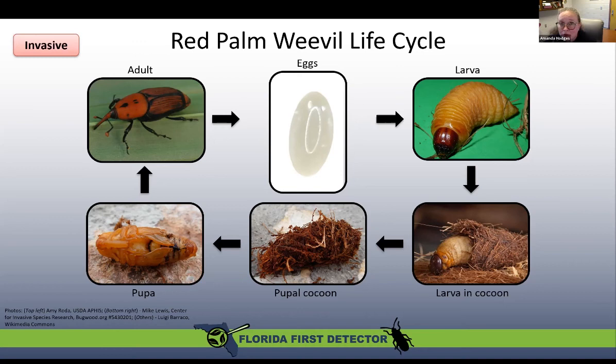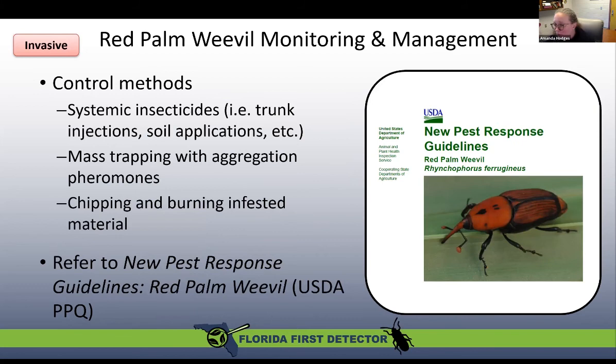Technically, the palmetto weevils you could also eat. So if you do have an infestation of them and you want to try them, maybe a little butter, garlic, I'm not sure. You'd have to let me know. And so here's what it looks like. And you can actually Google and find videos of people eating them. It's pretty interesting. So when we think about how you can control the red palm weevil, there's not really a good way to control it.